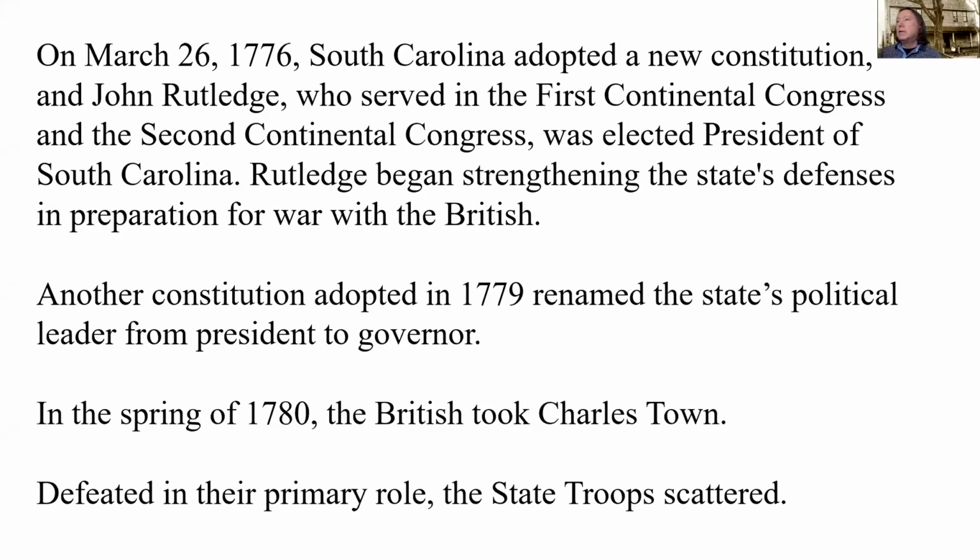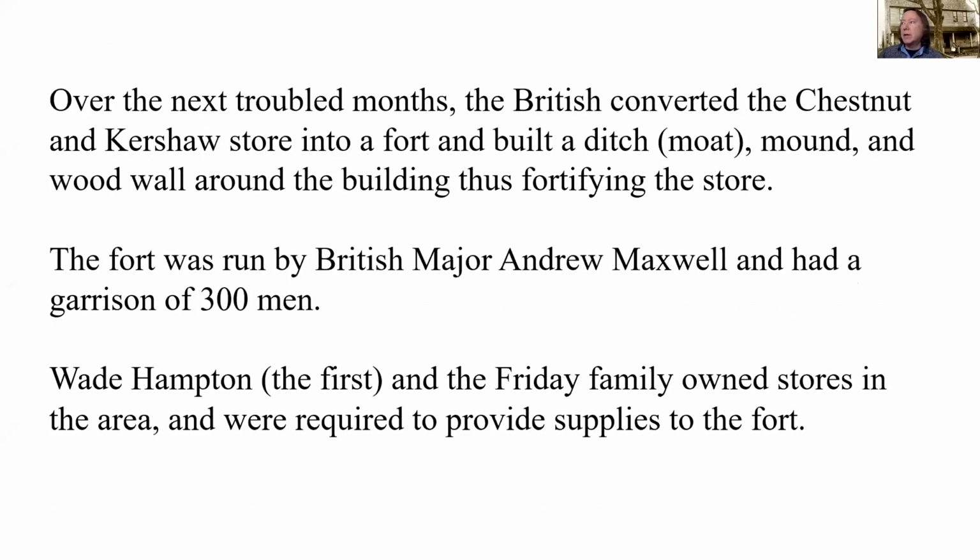I'll get to that. In March 1776, South Carolina adopted a new constitution. John Rutledge became the president of South Carolina, and he quickly began strengthening the defenses of the state in preparation for war with the British. In the spring of 1780, the British took control of Charleston, and this really scattered the state troops and disorganized them. Over the next months, the British converted the Chesnut-Kershaw store into a fort, and they built a ditch around it, a mound, and a wood wall to fortify the store. The fort was run by British Major Andrew Maxwell and had a garrison of 300 men. Wade Hampton, and this is Wade Hampton the first, the grandfather of the Confederate General Wade Hampton, and the Friday family owned stores in the area, and they were required to provide supplies to the fort.